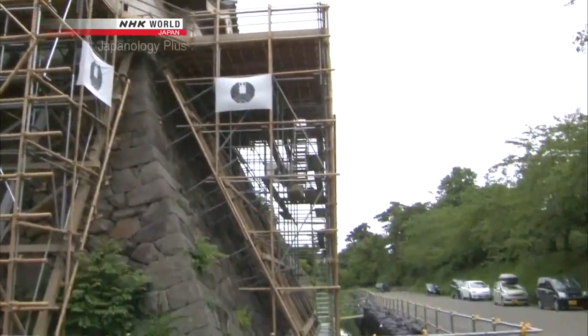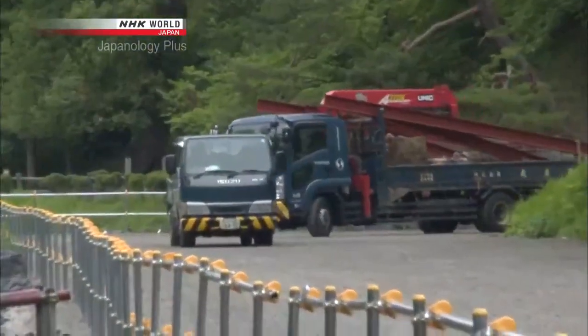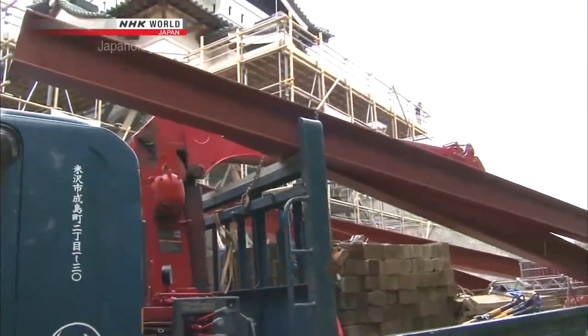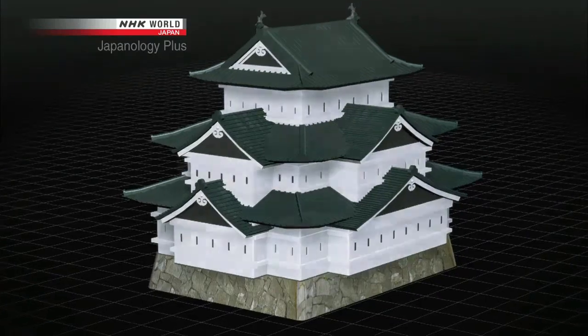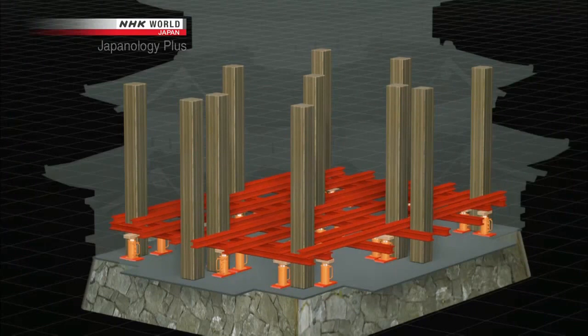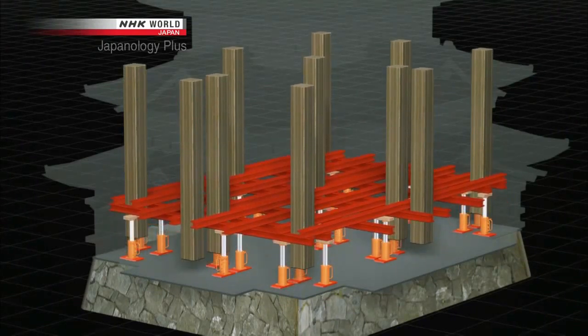In July 2015, materials begin arriving on site. First to be delivered are 16 long steel girders. The keep has 11 interior columns. They will be held firmly in place by the steel girders. Then the girders will be jacked up to lift the building.